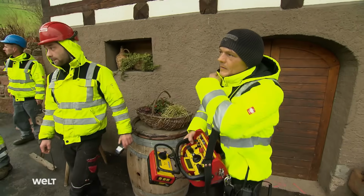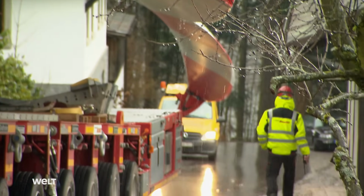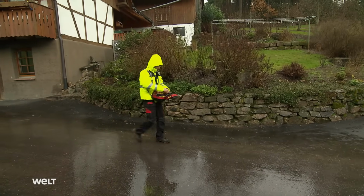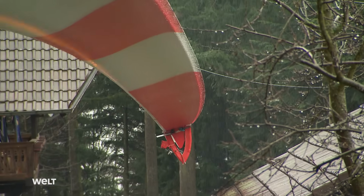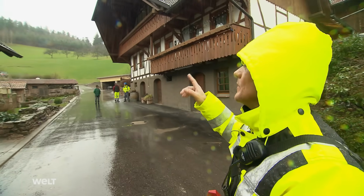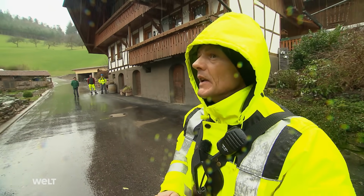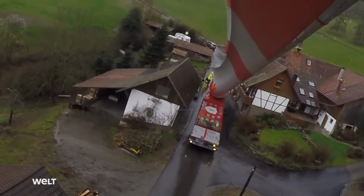The work continues after a 15-minute coffee break. Now comes the most difficult phase of the transport. Philipp Backhofen returns to his position so that he can give Randolph Peters instructions. We're going to back up here until we're past the cable so that we can raise the blade and slant it to get past the jutting part of the house. And then we can cover the rest of the route, the gradient, with the rotor blade raised. That sounds simple, but it's going to be complicated.